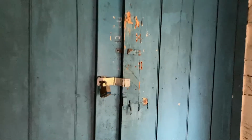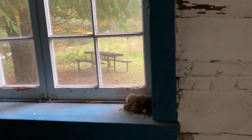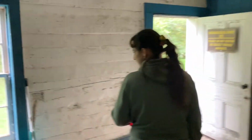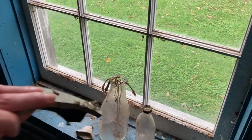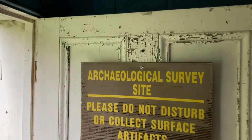Here's the upstairs, but it's locked. I'm sure there's probably nothing up there. And a little birdie nest. McFarland House has had birds and a bat at one time. Some old finds on the windowsill. Old pottery, glass. It's an archaeological dig site, so you're actually not allowed to collect artifacts.